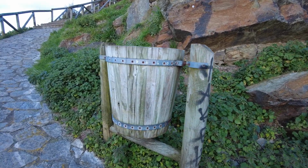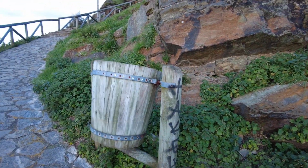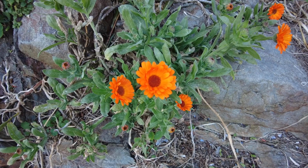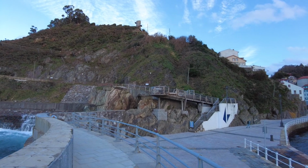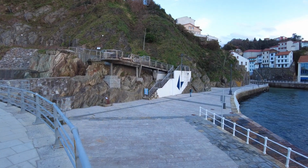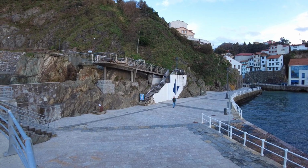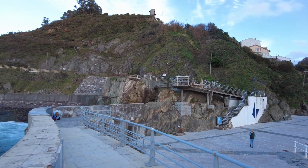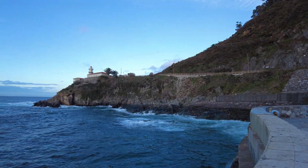Never seen a bin like this, but this is one of the swinging variety. If you look up just right there, that's the Watchtower I was at moments ago, and there's a staircase just there. If you could see, it's painted white, the side of it. Unfortunately, it's blocked, so I can't make it to the lighthouse, because that is the path all the way there if you follow it round to the left, and that is the lighthouse there. But luckily I have a flying camera, so I guess it's time to launch it again.